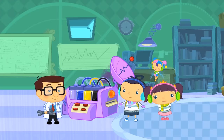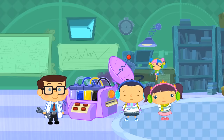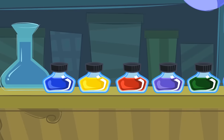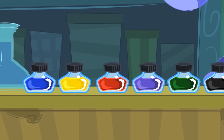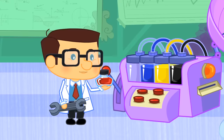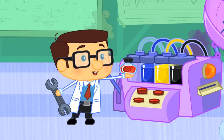Can you help Alice, Brian, and Cherryberry find the bottle of red ink? Look carefully. That's right. You found the red ink. Aha! This is exactly what we need.